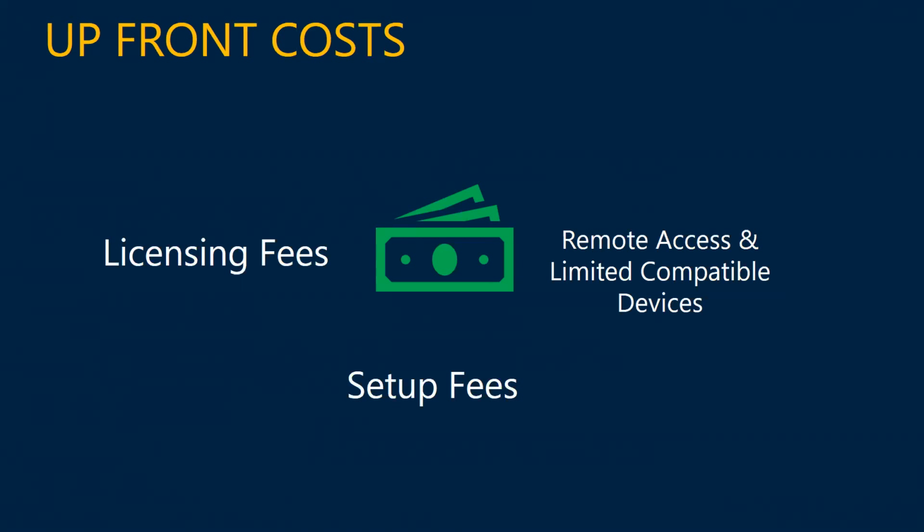Definitely hefty setup fees from your IT guys or IT company to get everything set up and running. And it usually takes a long time to get those things all set up on-prem and running, with testing remotely and from the office and all that other kind of stuff as well.